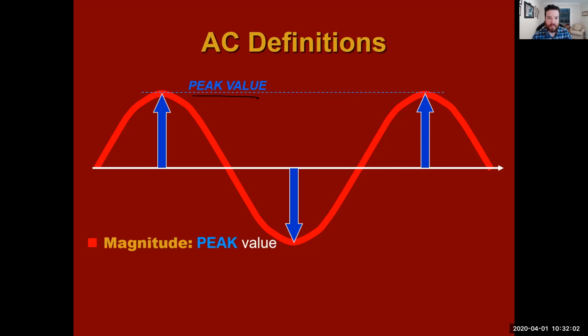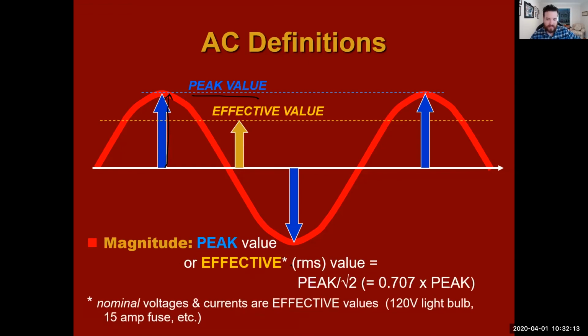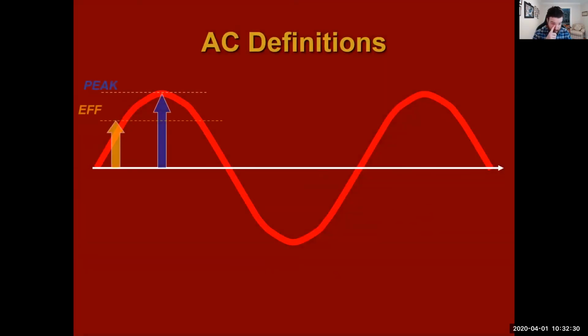So we have peak value is the magnitude. So that is the distance from here to the top of the wave, or effective value. It's the RMS value, which is what we're going to be talking about a lot going through with this. It's not just about the magnitude. All right, the nominal voltage and current are effective values. 120 volt light bulb, 15 amp fuses. So we have our peak and then we have our effective.